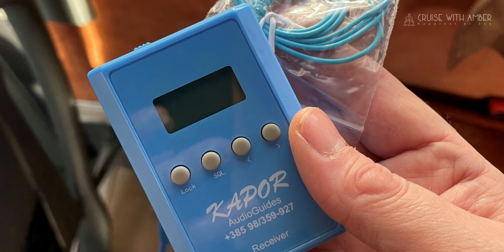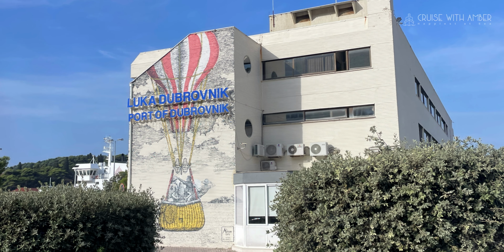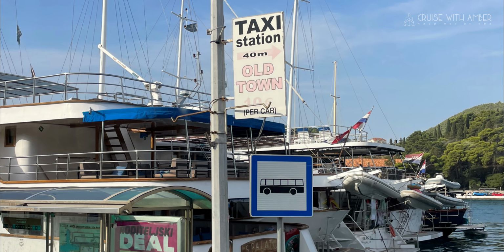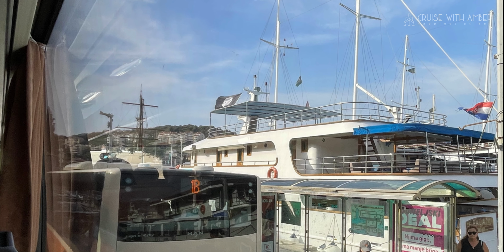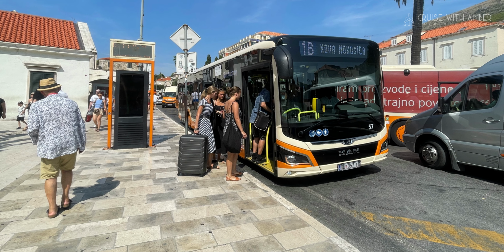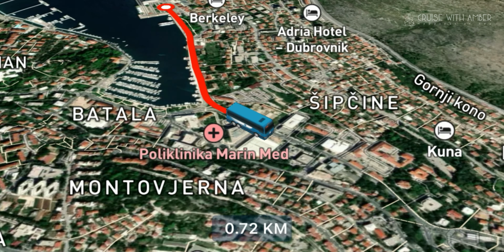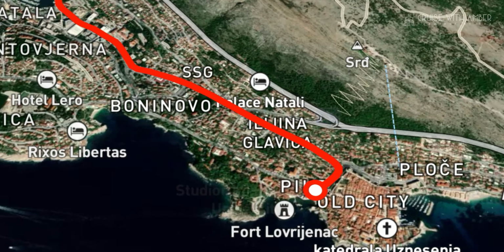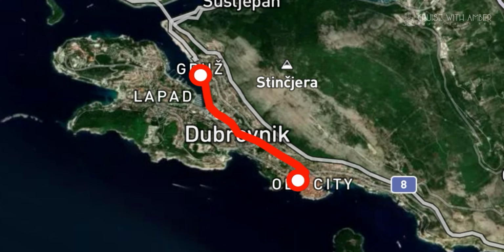Now, while I joined the Holland America Line shore excursion in Dubrovnik today, you can also independently explore Dubrovnik, and there are plenty of taxis waiting at the port side. There's also a public bus which takes you from the cruise port to the old town. Or you can walk if you want, although it is a 3 kilometre hilly walk each way.